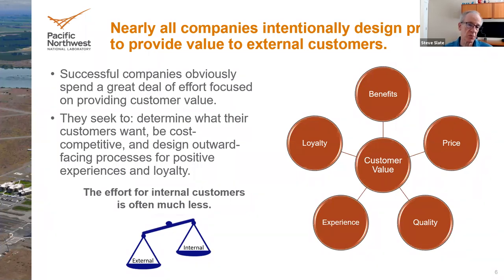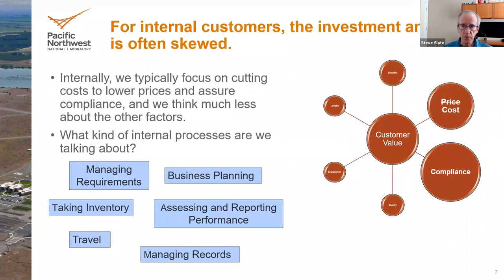And rightfully so, the emphasis is greater on the external rather than the internal. So there is less, but there's also basically a sort of skewed investment. And you can see in this modified figure on the right that in our organization, historically, we've typically focused on compliance and, to a lesser extent, cutting costs. So our contract with the Department of Energy really has two components. Chris showed that on that first slide. One is doing the research, but the other is operating the department's national laboratory in a compliant fashion. And so we put a lot of effort on compliance.